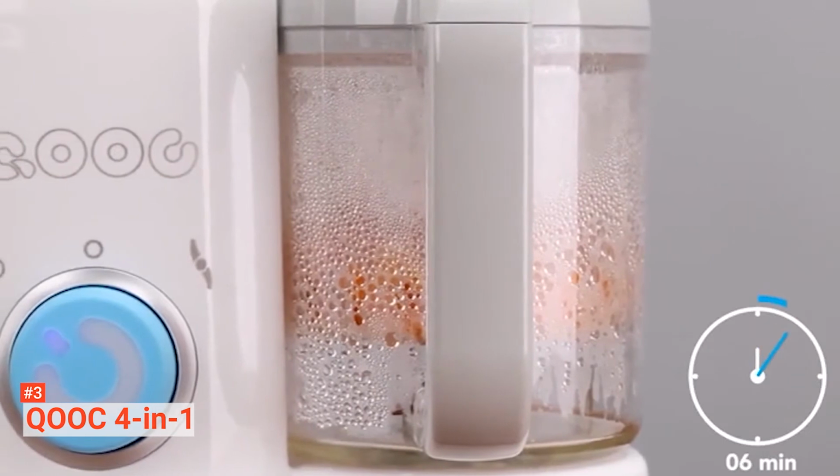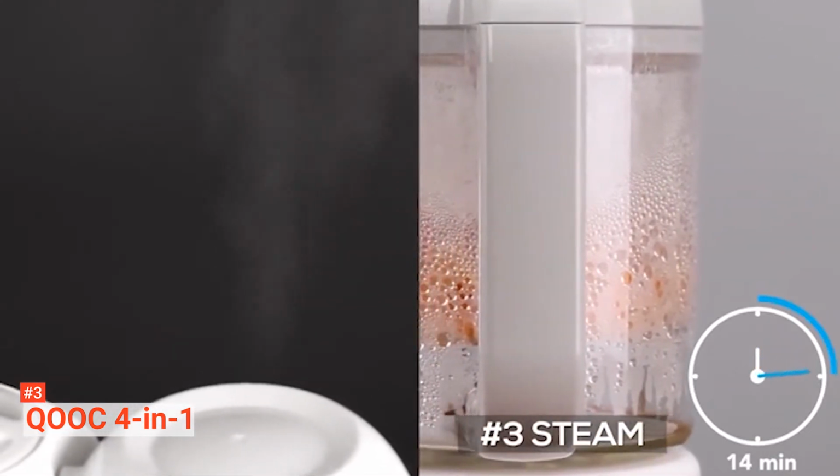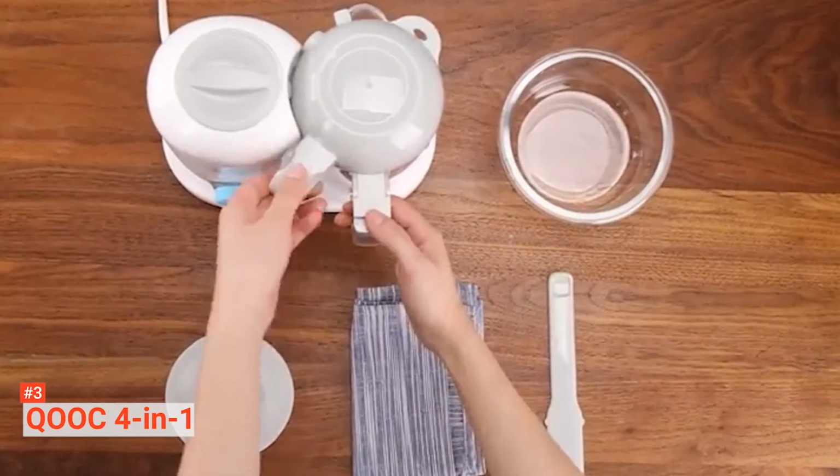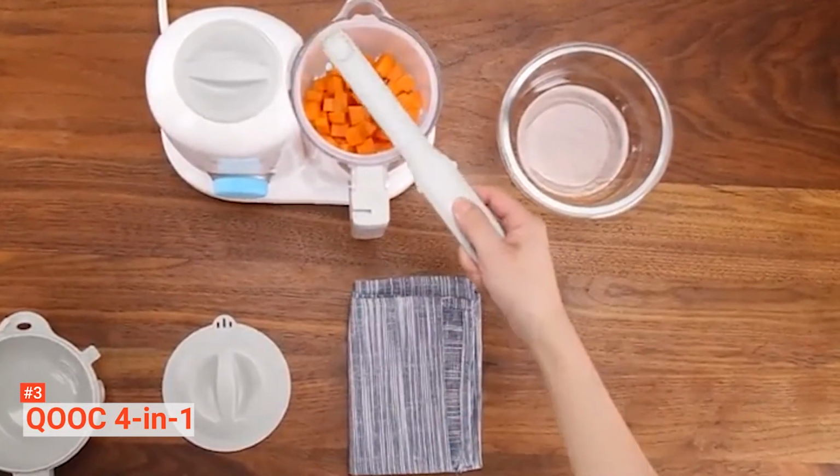Once you are through properly cooking raw ingredients, pour the cooked food into the mixing jug. Then rotate the dial to mixing mode and keep it on for 5 seconds, then release it.